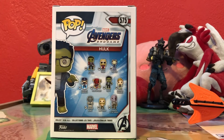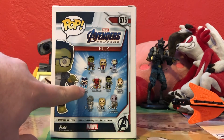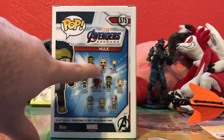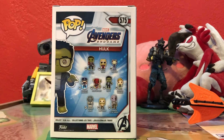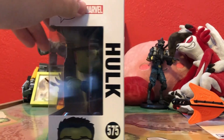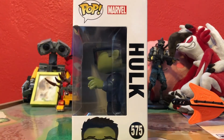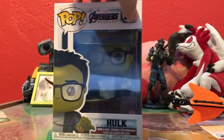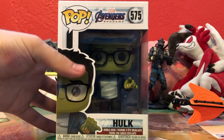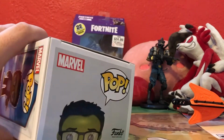Like, they double dipped with Captain America. The rest look pretty all right. I think Thor's really bad, this one, because it's not at all accurate. But with that out of the way, I do think this Hulk is more perfect, because I just love Smart Hulk and how he looks. He was really funny in the movie. So after months of waiting and searching, let's open this one up.